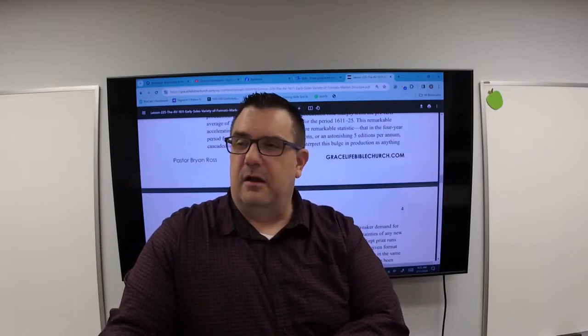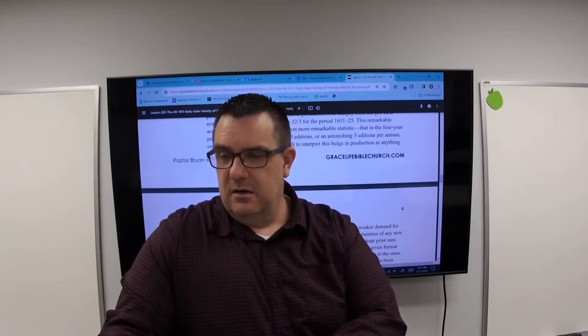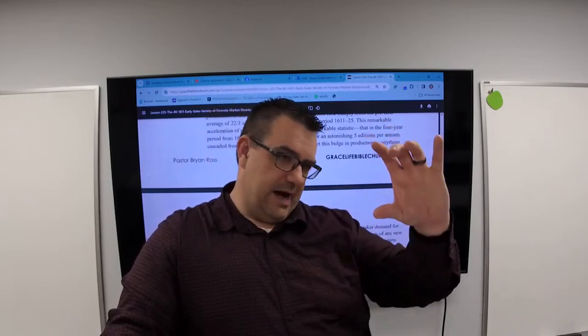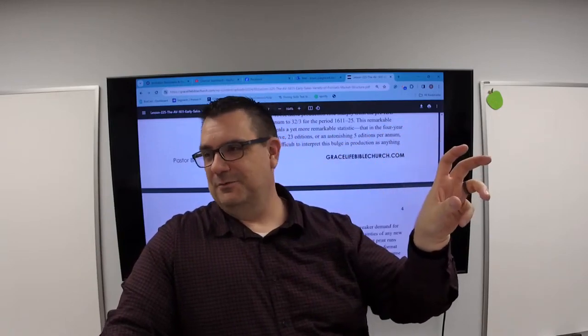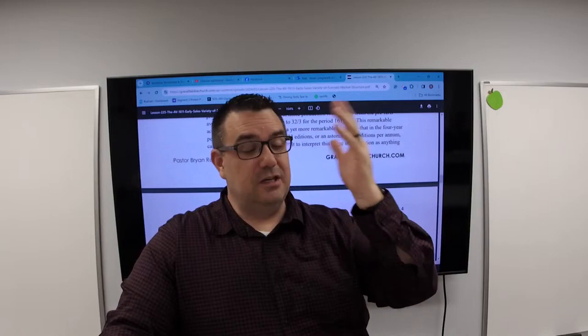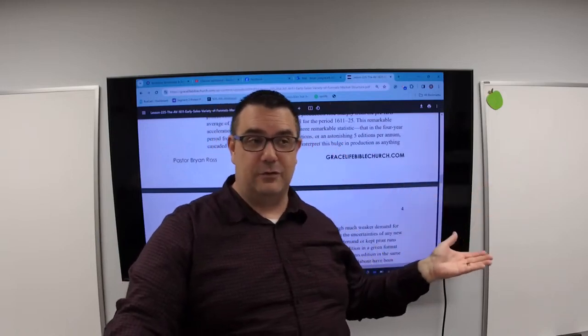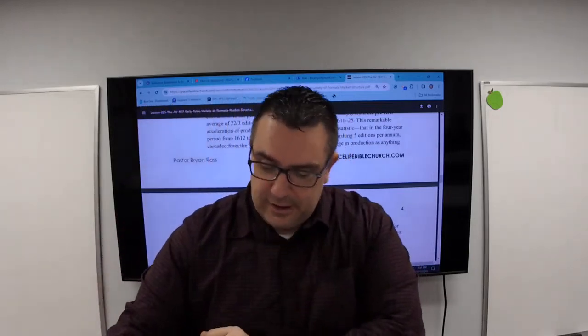Now, let me stop there. I have seen since I was a kid pocket-sized Bibles that had the New Testament and the Psalms. Right? I have one of them. Some of you might have one of those. I haven't seen one of those lately. Somebody might still make those, but that's kind of the same idea as what we're talking about here. Okay.